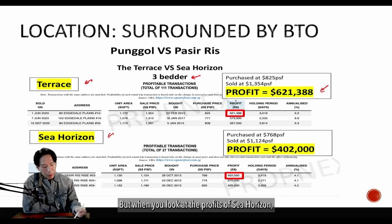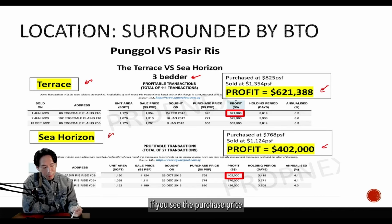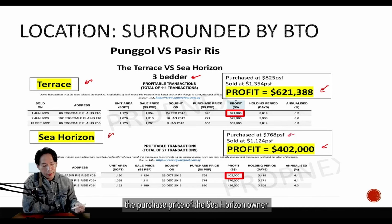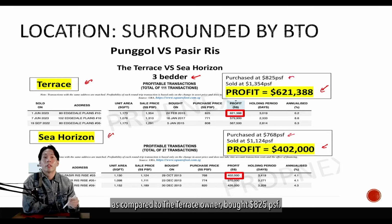But when you look at the profits of the Pasir EC, the highest profit for the 3-bedroom is only about 402,000. And one thing I want to highlight, if you see the purchase price, the Pasir owner actually bought at $768 per square foot as compared to the Terrace owner who bought at $825 per square foot.